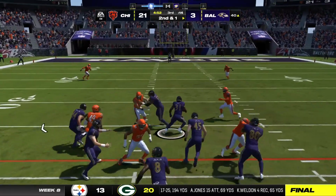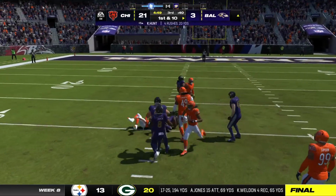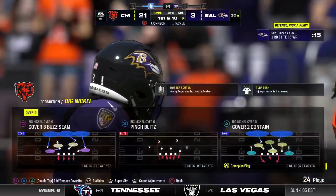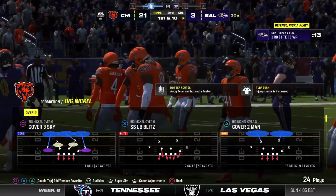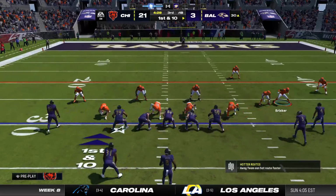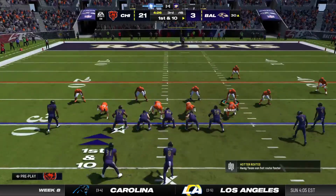And they'll give to Hunt here on the option. Oh, and that one well designed as he'll take this down to the 30-yard line. 10 yards there, good enough for a Raven first down. First and 10 at the 30-yard line.